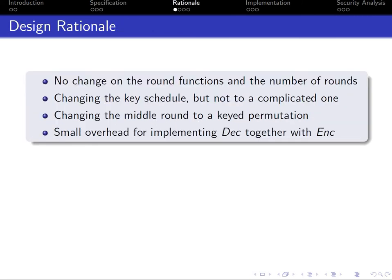To do this, our first design rationale was to leave the round function and, not less important, the number of rounds almost unchanged, and only change the key scheduling. Note that the main reason for keeping the number of rounds unchanged is that having more rounds will necessarily increase latency and cause an overhead loss in performance. As we can improve the security margin in Prince, we believe that this is the correct choice to make.